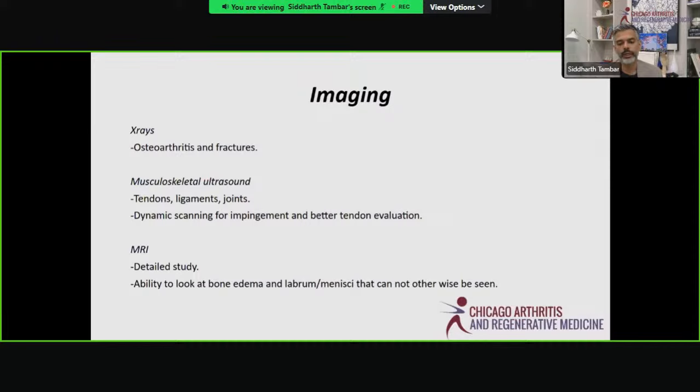How do the tendons look as well? It gives you a better look at those tissues to tell, is there any signs of impingement, or any signs of hidden injuries, any signs of instability? MRI is a very detailed study. It can be very helpful in some cases as well. It's helpful if you're looking for bone edema, swelling in the bone, which can happen chronically in some people with wear and tear arthritis. It can also give you a more detailed and appropriate look at the labrum and menisci that cannot otherwise be well seen in any other imaging modality. So depending on what you're looking for, the MRI can be very helpful.